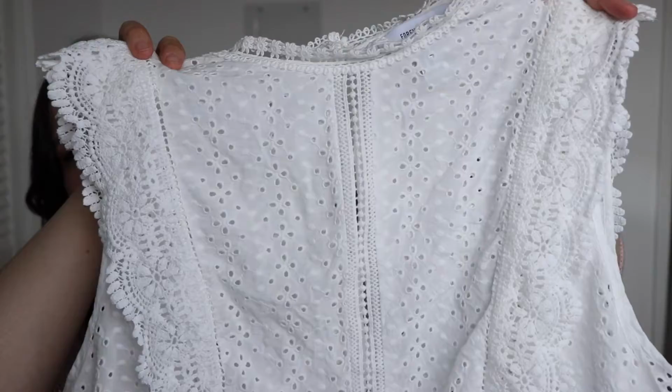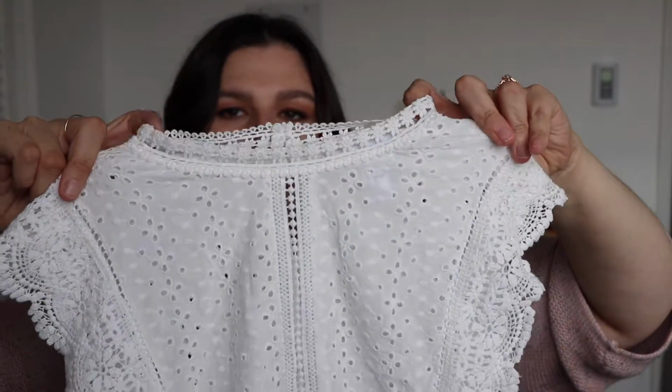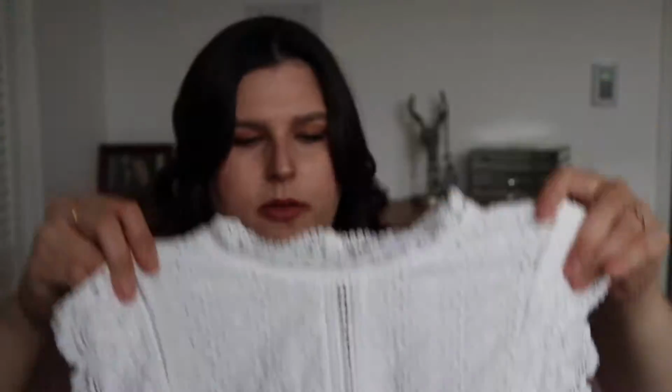Done with those. Last favorite is a shirt. It's a really beautiful, lightweight eyelet, really high-necked crop top from Forever 21. It's pretty short, and this I bought in a 3X. Yeah, I bought this in the largest size that they carry, in a 3X.